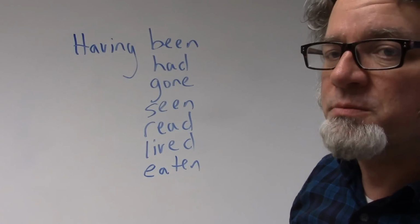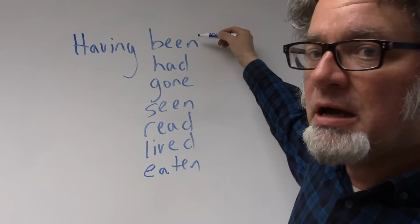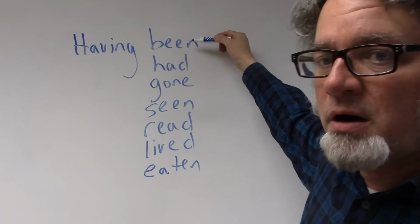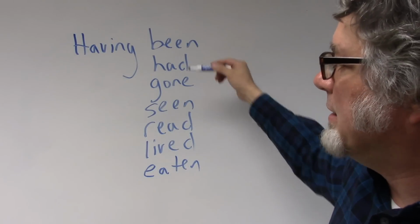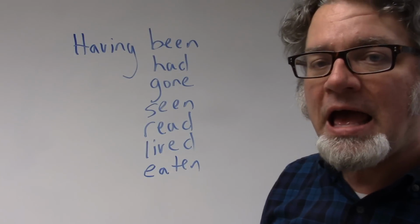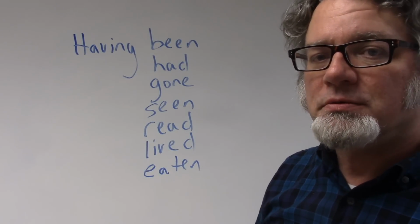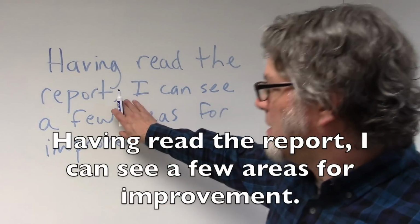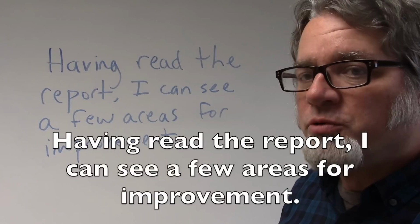Not all verbs are going to be used with having. Here are some verbs that typically are used with having, and these are in the form of a past participle. Having been, having had, having gone, having seen, having read, having lived, having eaten, and of course there are many others. Having read the report, comma, I can see a few areas for improvement.